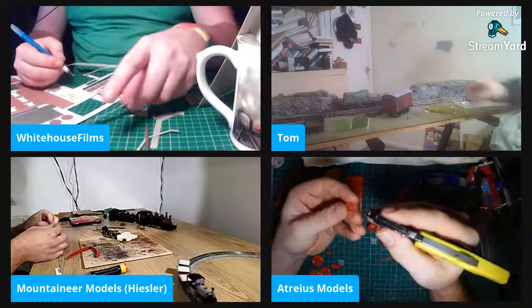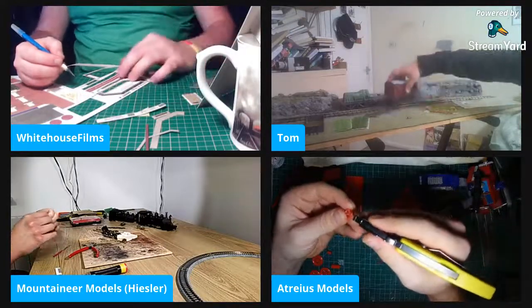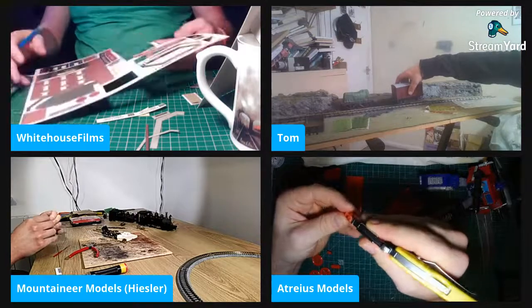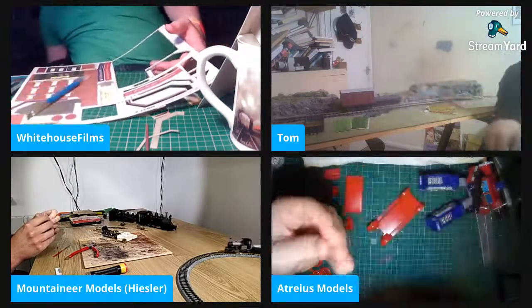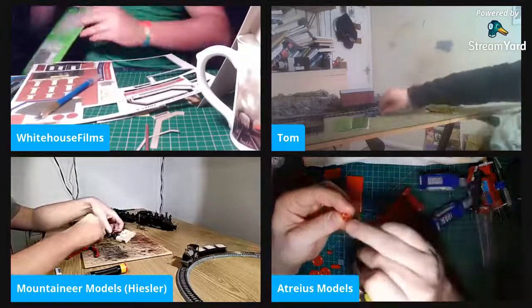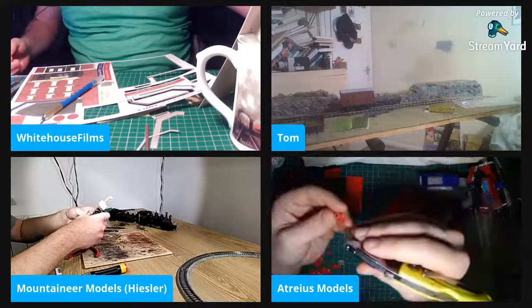And yet they burned out that Hornby prototype high speed one. Well, it's a prototype at the end of the day. I think Hornby were best pleased, because it was their prototype, wasn't it?